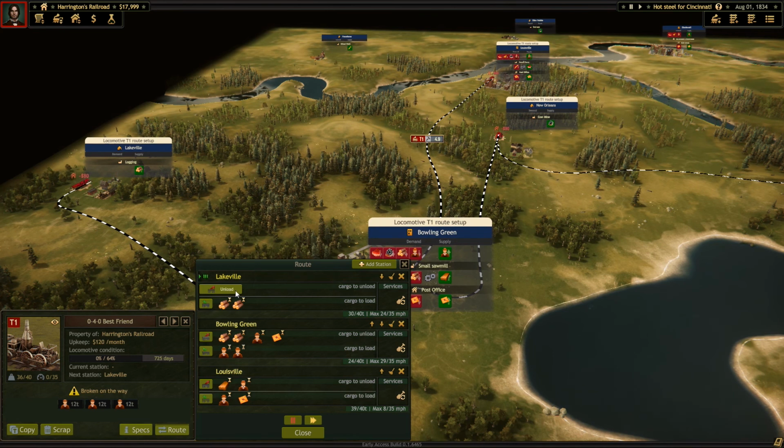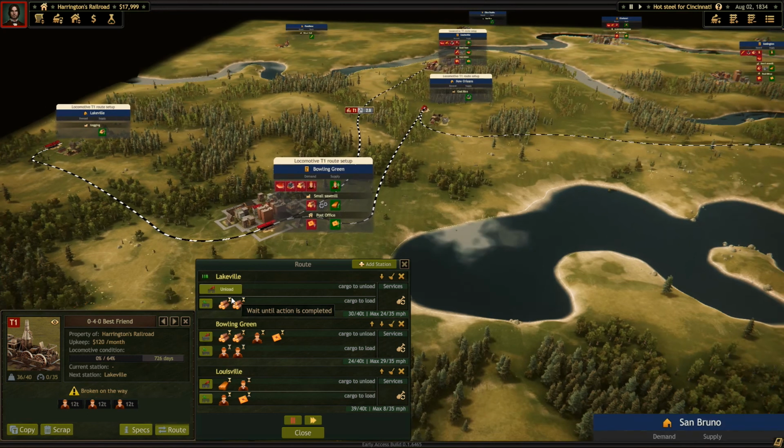But in Lakeville, you're going to grab some wood. You're going to take that over to Bowling Green, where you're going to unload the wood. They will then theoretically turn it into planks in the sawmill. While you're at Bowling Green, you are going to pick up just passengers, because last time the sawmill didn't have any wood, so it was basically just stalled out. It was just sitting there waiting for wood to be magically created. Well, not magically. It's a sawmill. There's an actual physical process to that. It's not supernatural at all.